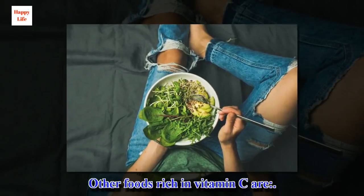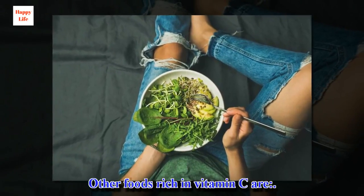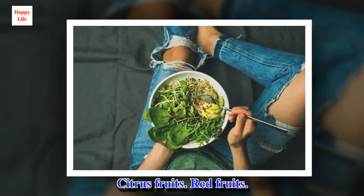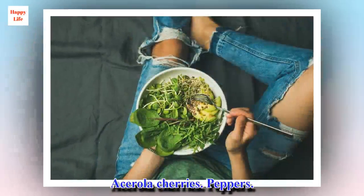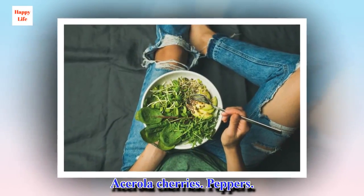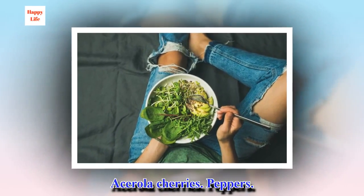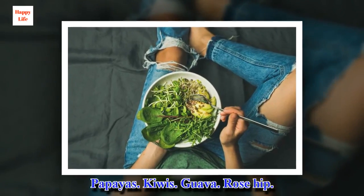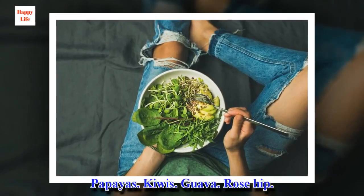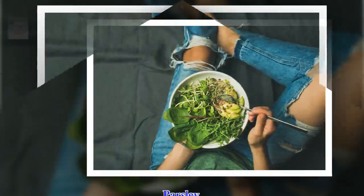Other foods rich in vitamin C are citrus fruits, red fruits, esmeralda cherries, peppers, papayas, kiwis, guava, rose hip, parsley.